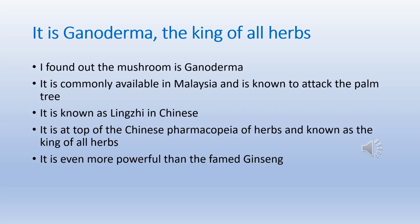Actually, in Malaysia there is plenty of Ganoderma, and some species are known to attack the oil palm tree also. Ganoderma is known as Ling Zi in Chinese. Ling means spiritual, Zi means medicinal mushroom. In ancient times, the Taoists used to take this Ling Zi so that during meditation they could have peace of mind.